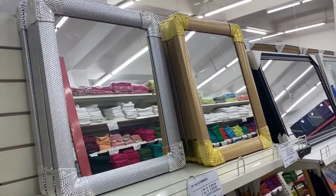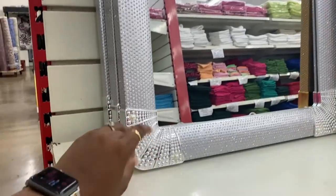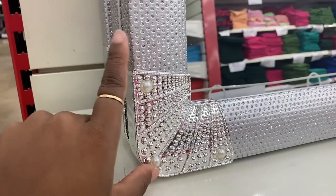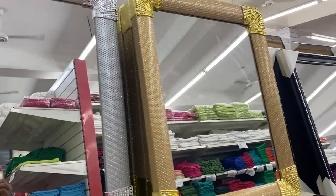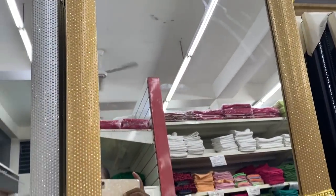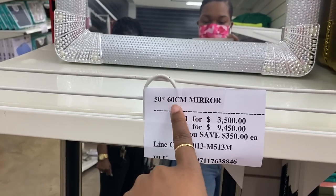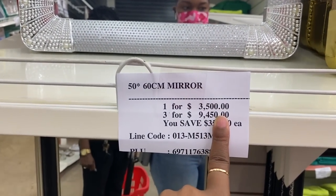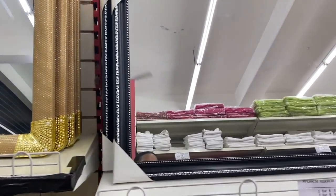So yeah, this is the mirror section, or some of the mirrors. This one, the detail on it is so gorgeous. White. And they have it in gold as well. The detail is nice. So it's 50 by 60 centimeters, and it's $3,500. The gold one is basically the same.